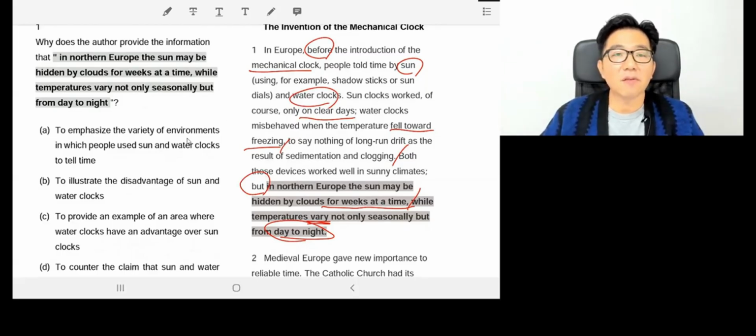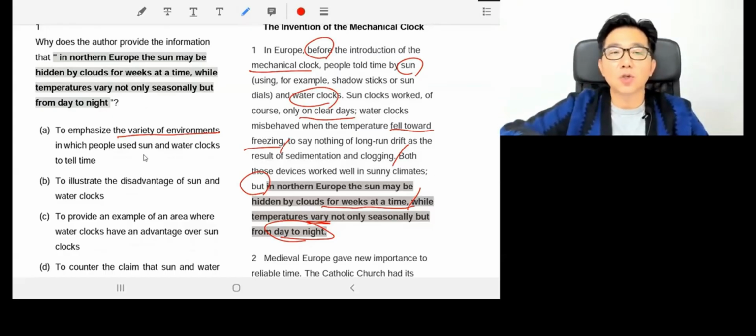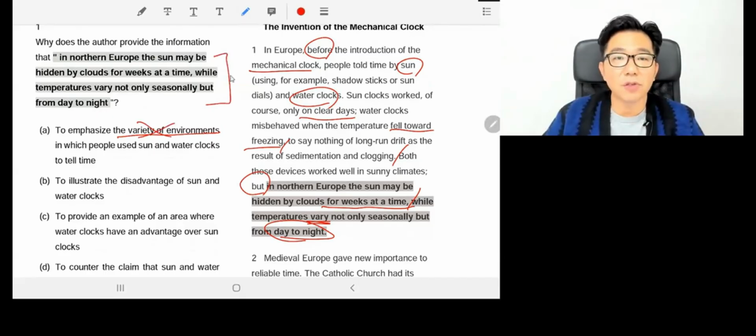All right, A, to emphasize the variety of environment in which people use the sun and water clocks to tell time. This is not correct because A is essentially saying people used sun clock under these environmental situations, to different weather conditions, and water clocks were used in different situations and different climate. It's not talking about that, okay? It's saying the limitation of using sun clock or water clock in Northern Europe, for example, because of these situations. So it's not talking about the variety, right? The problems. To illustrate the disadvantage, the problems of sun and water clocks, yeah.